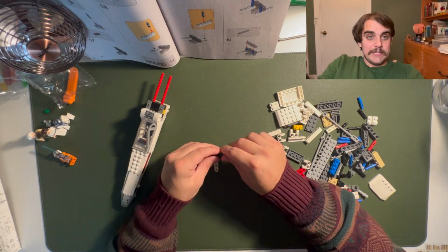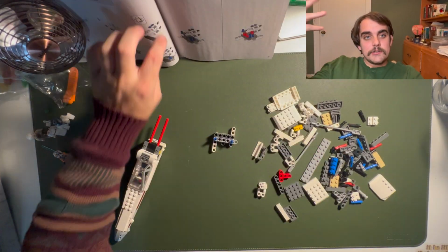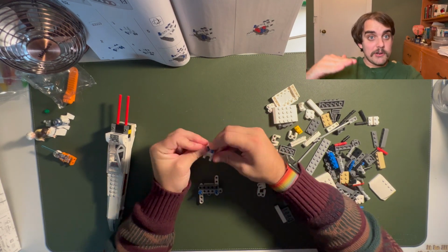You guys are watching me build Legos. Since I'm building a Star Wars Lego, I've talked about this a little bit before, but now as my brain has kind of grown, I'll hopefully do a video with Cody where we rank the Star Wars movies.